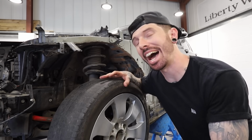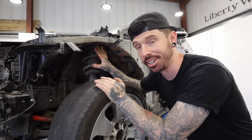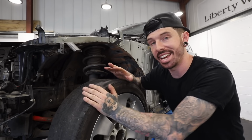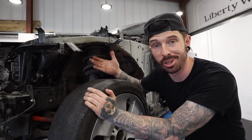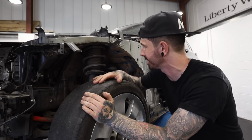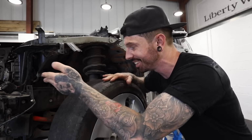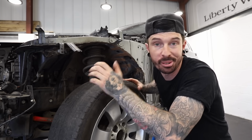This is a bit of a win and also a shame as well. I've just noticed it's actually got Eibach springs on it, like I think lowering springs, and it looks like some sort of uprated anti-roll bar as well, which is a shame because that means it probably was someone's pride and joy and they modified it and looked after it. But it's a bonus for me because we've got lowering springs and maybe uprated anti-roll bar bushes as well, so that's a win-win.